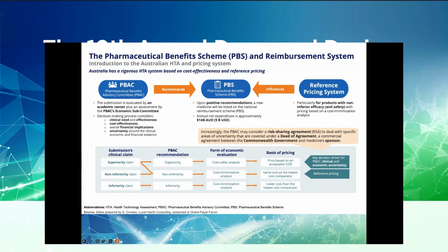Obviously, if you have a superiority claim, you're looking at cost utilities analysis, cost effectiveness, and the price is essentially based on an acceptable ICER. It's not really a threshold system in Australia, but it is a key decision driver, including the clinical and economic endpoints and financial, I should add. Non-inferiority leads to cost mins, and the problem there is this definition of what the lowest cost comparator should be. There is argument between the industry and the department on that definition. It is one of the key pillars of the HTA review.